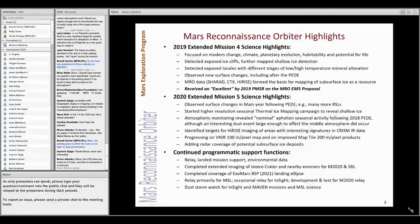Here are some of the orbiter highlights, and I'm going to let you read through most of this as we go through here. But some of the areas that we've been focusing on, of course, are the distribution of ice across the planet and its exposures, sometimes in remarkable things like 100-meter tall cliffs exposed in the high latitudes of the planet and such.